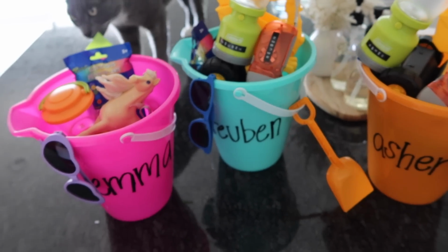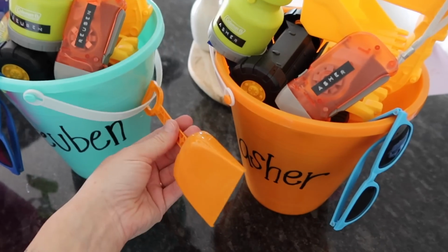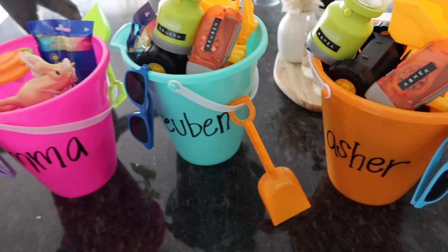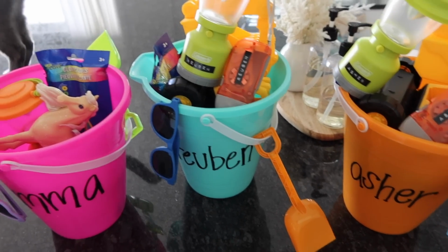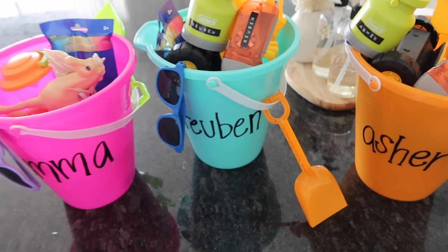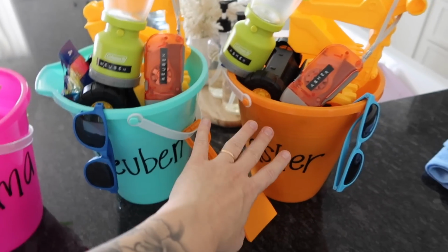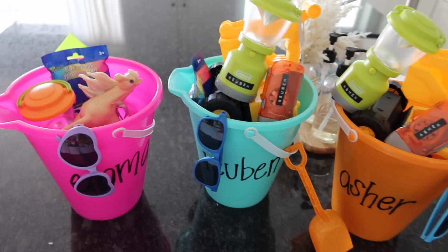And that is it. So everyone's got a fun little bucket the morning that we go camping. The bucket itself is a toy because there's gonna be dirt to play in. But this way, if anything gets ruined, like the horses or the flashlights or the sunglasses, it's no biggie because it was like $10 total. And it just makes the trip a little bit more exciting for them. So they're all ready. So those are taken care of. I can check that off of my list.